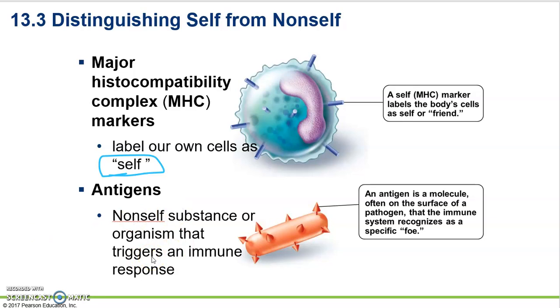Okay. And so things that are foreign markers are antigens, antibody generators. Our immune system responds to them. So those will be, like on a bacteria, it could be a sugar, lipid, some sort of thing they have on their plasma membrane, right?